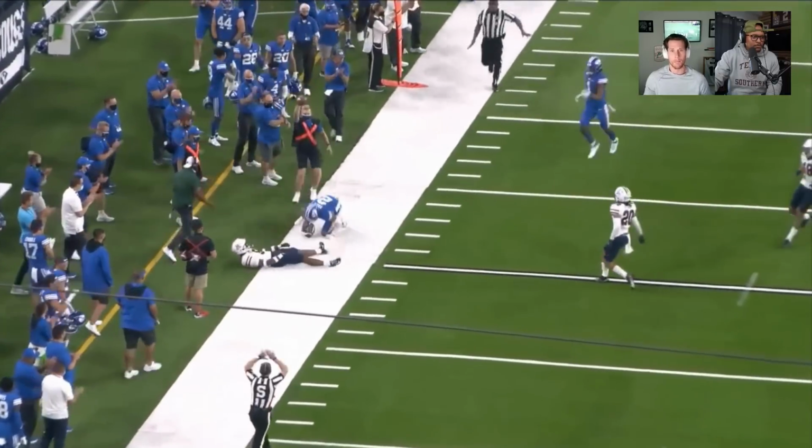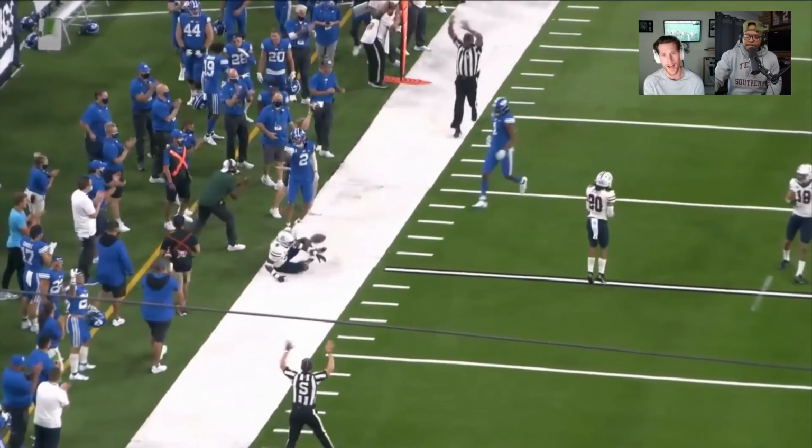But if you're looking at the middle class of quarterbacks in this year's class, this dude's got a lot to work with. This would be a guy I would want to get in my building and try to find out how high I can develop him, because the physical ceiling is all there.